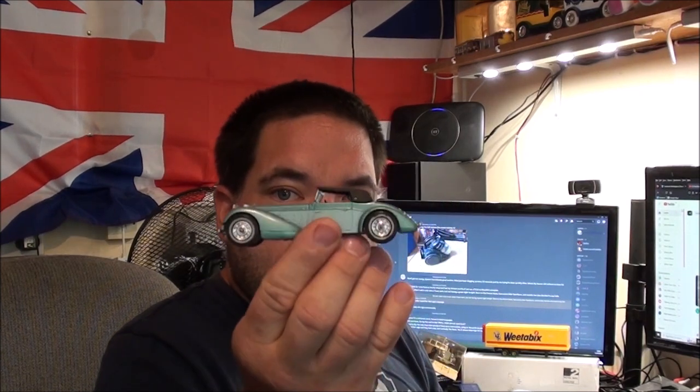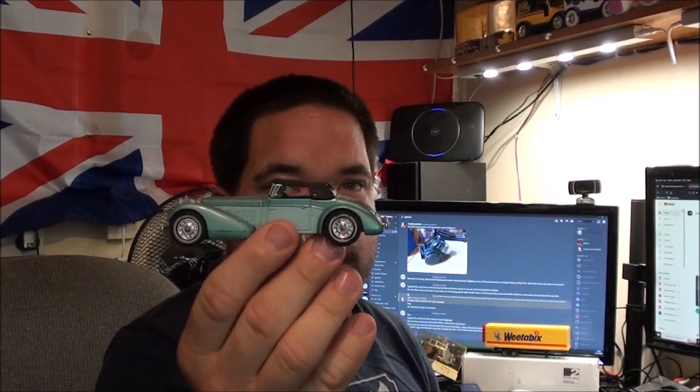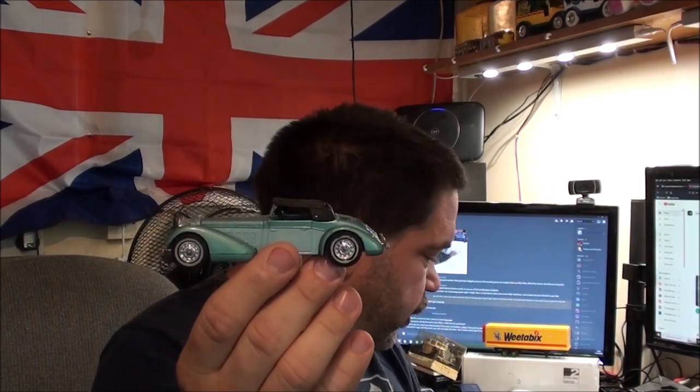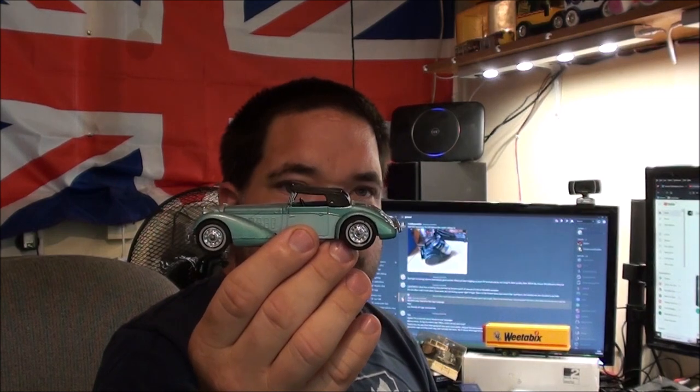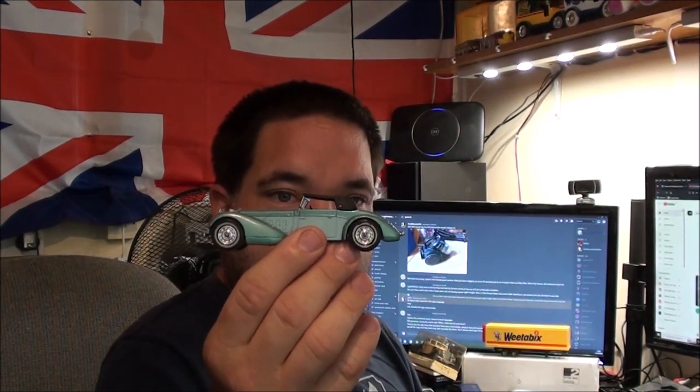Now, I don't normally collect these, but there are the odd few models that seem to catch my eye, and they don't seem to demand an expensive price either, not even the box versions. And that's the Matchbox Models of Yesteryear. I've got a few boxed ones up on the shelf and a few unboxed ones. But usually I don't bother with these unless I do see one that I actually like, like this one.